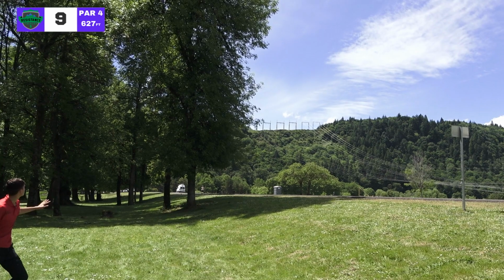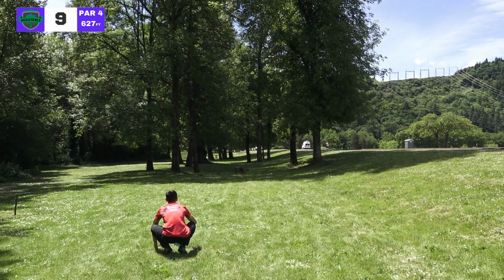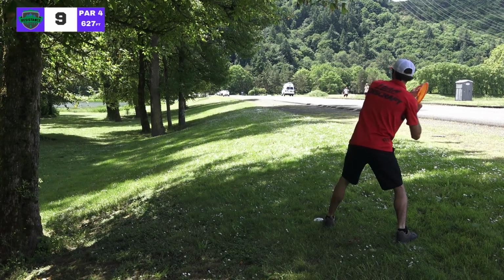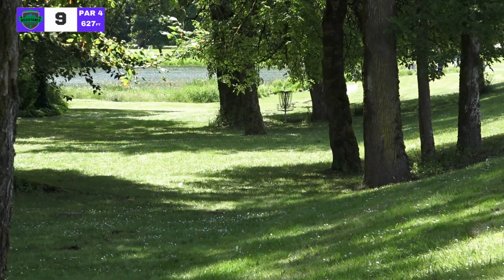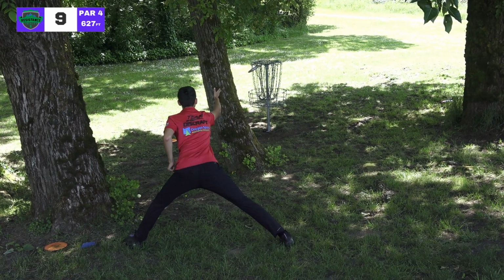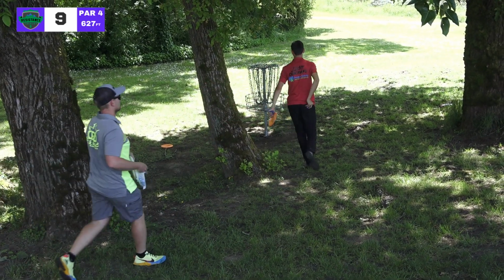Cole electing to go hyzer still. He's definitely a little out of position, but with his power, he was able to get up and down. Tim looks like he's going to be getting up and down to save his par there. Oh, absolutely got up and down as Cole's in for birdie. No problem.